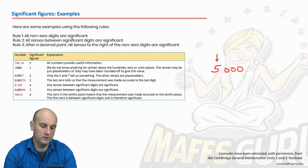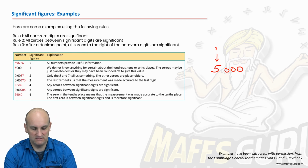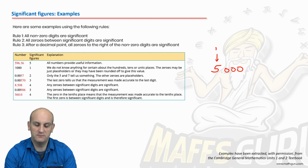So let's just check. All non-zero digits are significant. So there's a significant figure. All zeros between significant digits are significant. So all zeros between significant figures are significant. Now again, to me, that would make the zero significant. Rule 3, after a decimal point, there's no decimal point.